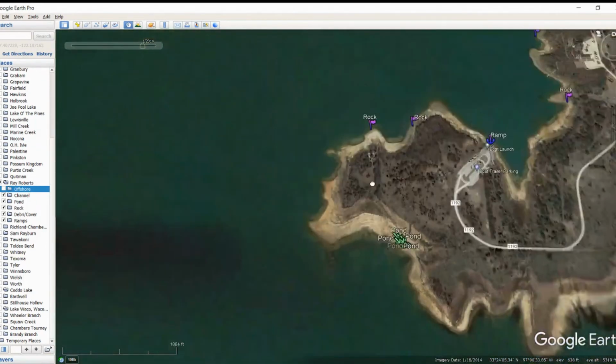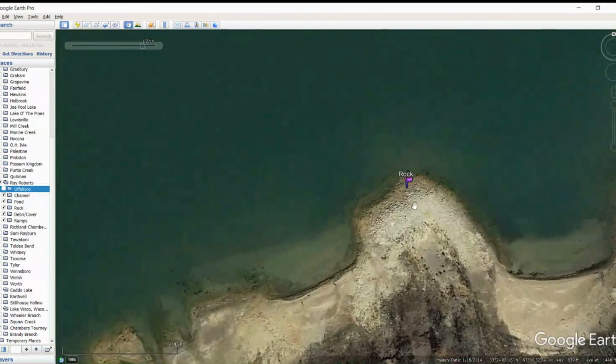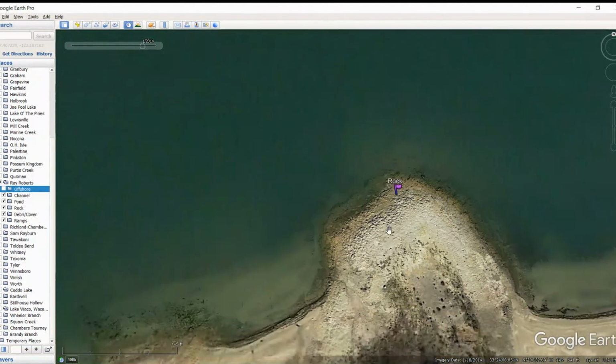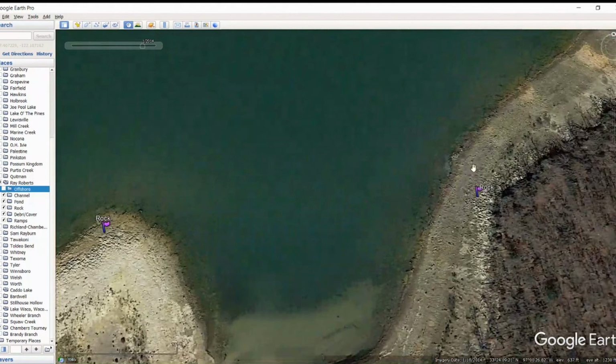And then as we move further up here, we've got some rocks. So we've got rock right off this point. Now, these are really hard for me to tell. I can tell this is a hard spot, but I can't tell if this is rock or if it's just dried out or what it is. But that point looked pretty good. I know this is for sure rock right in here. So you can take a look at this, kind of isolated in that area.